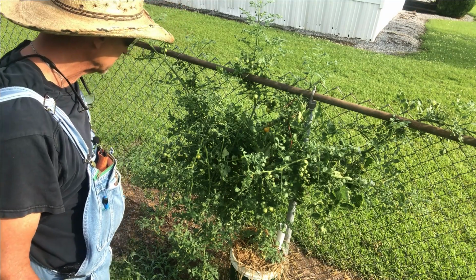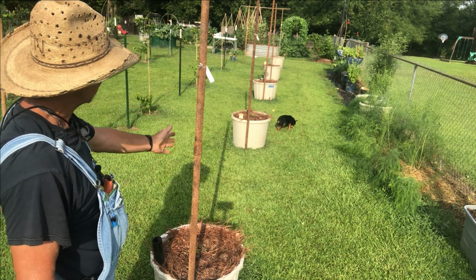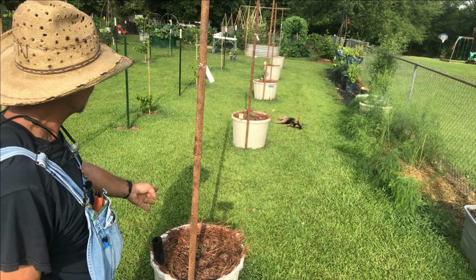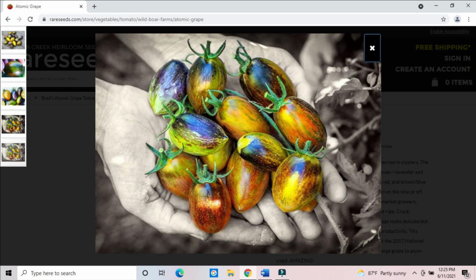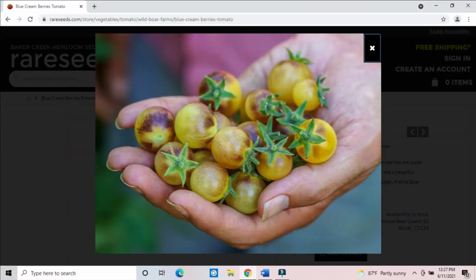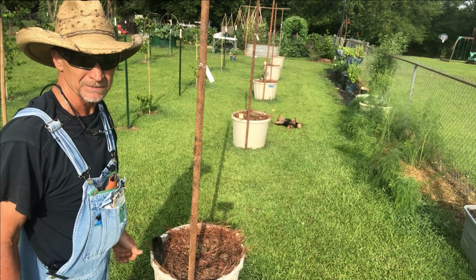Real good little tomatoes. Now, I can't rightly remember if these was on the last video or not. I think the pots was, but I don't know if they had come up yet. But these first two, I planted some atomic grape. They're cherry tomatoes. I'm gonna try to attach a picture of what they're supposed to look like. The next two down yonder is the blue cream cherry tomatoes. And the one on the end, I planted me another eggplant just so I have a late eggplant.